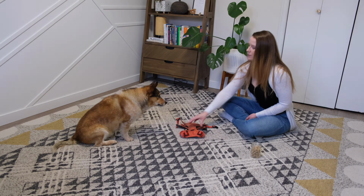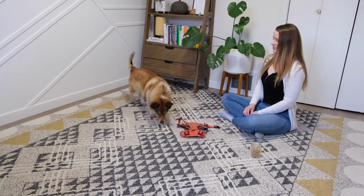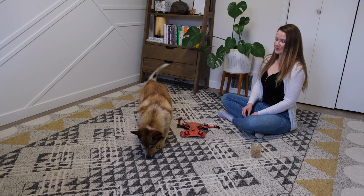Put the harness on the ground in front of you. Without verbally encouraging your dog, toss a treat on or near the harness for them to get, then one farther away to give your dog a break.